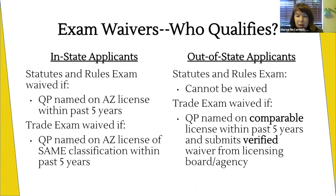Experience can also be waived within that same criteria if you're on the same classification in Arizona as well. And yeah, you're right. We do have a question from Gilbert. He lives in Colorado and plans on doing work here. He's hoping to become, I believe, a general contractor. He has an electrical license in Colorado.